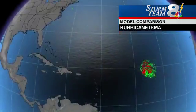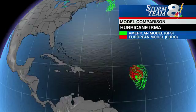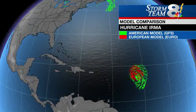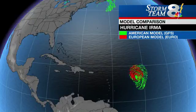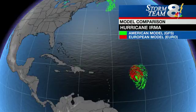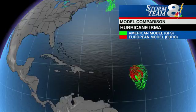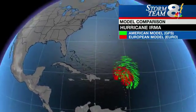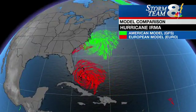Now here's a look at two of our forecast models. We actually have been showing these on air. We showed this on air yesterday. Just two of the models that we do look at are the European model, represented in red here, and the GFS, the American model, in green. You'll notice the models are in pretty good agreement here as we progress this system off to the west. Even as we get towards Puerto Rico, there's not too much of a change.